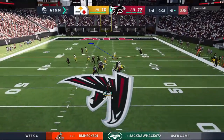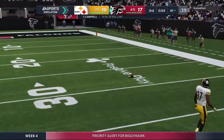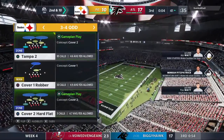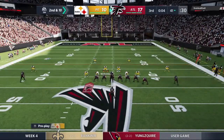Now a play fake here on 1st down. And he was hit as he threw it there, and it forces it incomplete. Intended for Caden Smith. Incomplete. It leads to 2nd and 10. Now this will probably be the last play of the quarter.